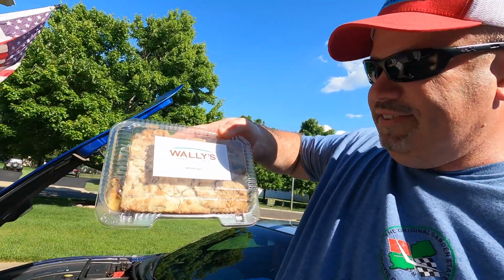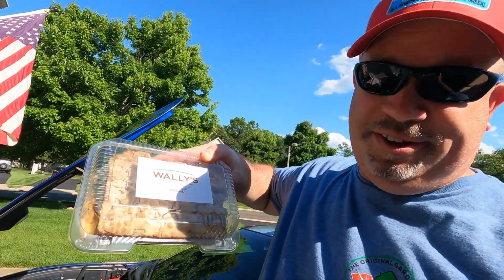But if you're familiar with Long Beach Island down in Surf City, what I did come home with is a Wally's crumb cake. These things are absolutely delicious. If you happen to be down in Surf City, I highly recommend Wally's. They're a great breakfast, lunch, and dinner place. So my wife and daughter will be happy that I stopped and brought home a crumb cake for them.